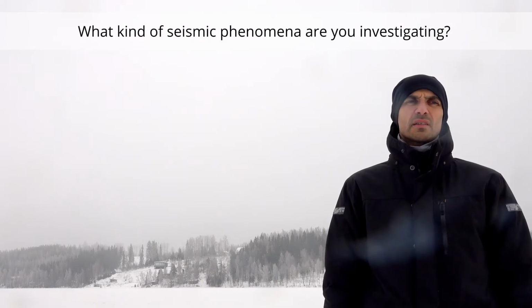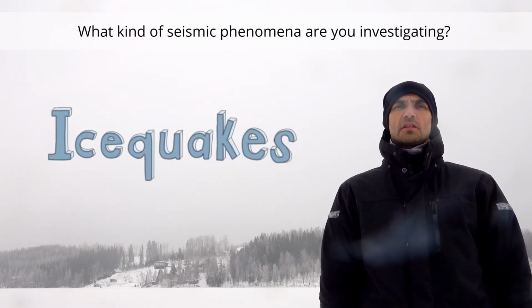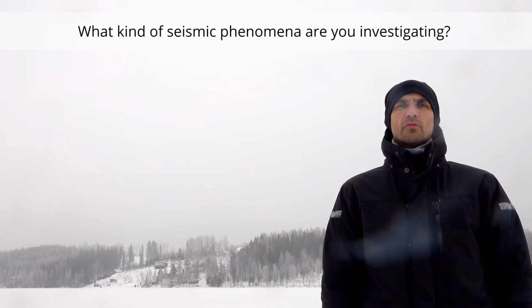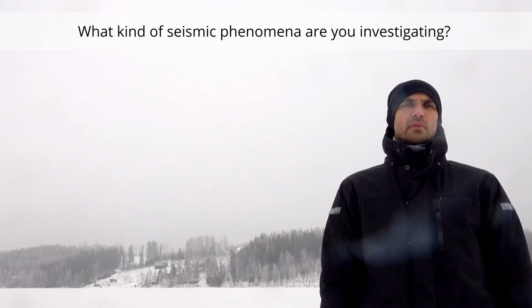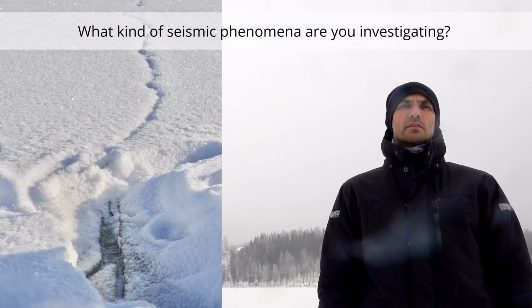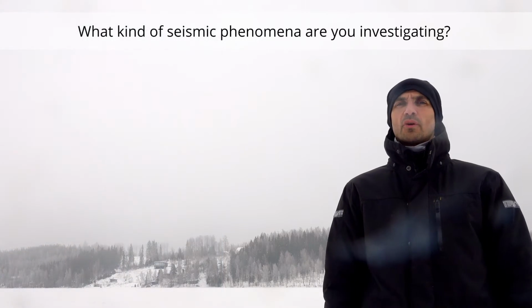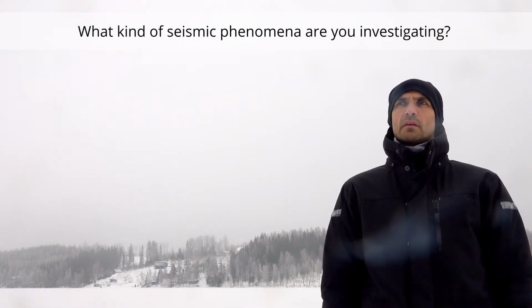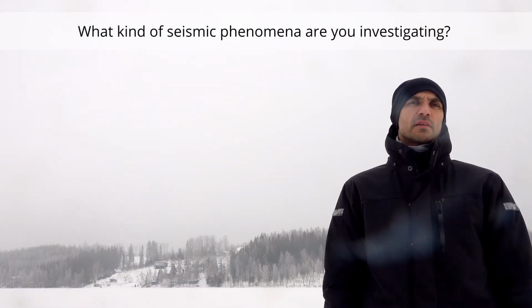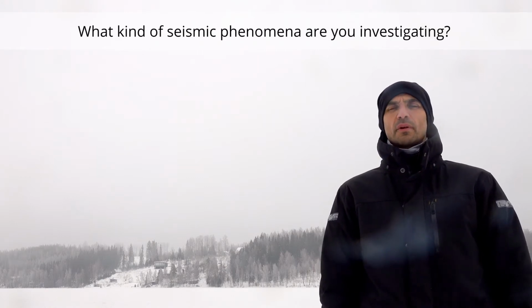Our main target is icequakes. That is, the ice is not like a static sheet, like a metal plate that won't budge or move. There are thermal stresses, there's wind pushing, so the ice is constantly deforming, and it can also snap. And this snapping is what we call an icequake. That sounds familiar to earthquake. An earthquake means rock snaps. In this case, an icequake means the ice snaps, and that sends out waves that we are measuring.